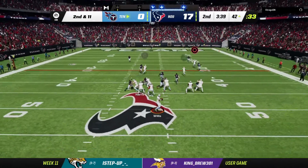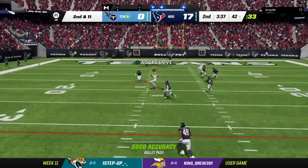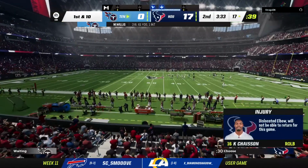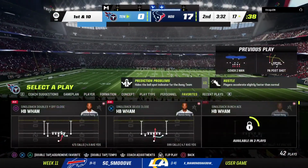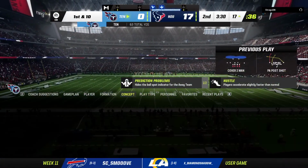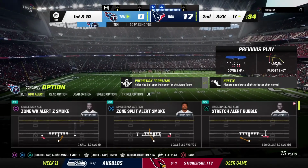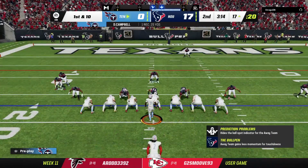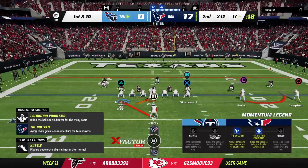Here's Willis now off the play fake. That ball caught by Campbell. And he's going to be taken down with another first down as the stop's made at the Texans' 17-yard line. A really nice gain of 25 yards. This offense finding its legs now. Here's another 1st and 10.